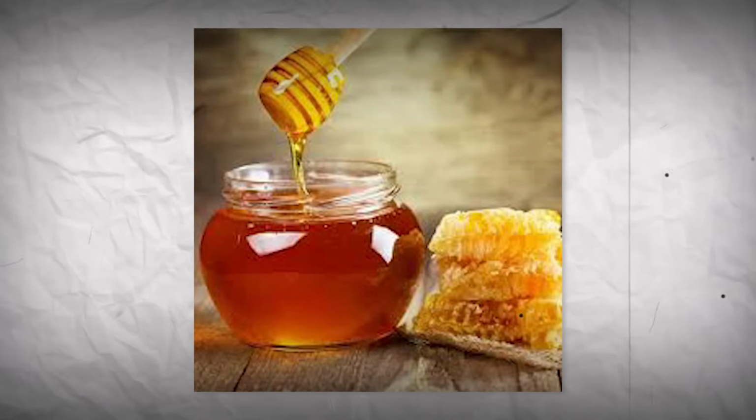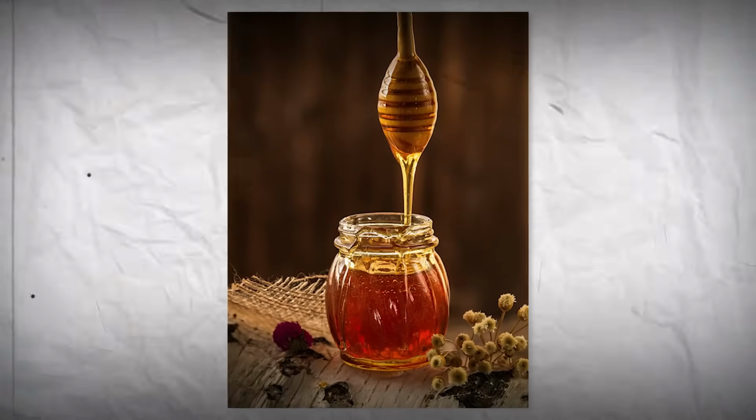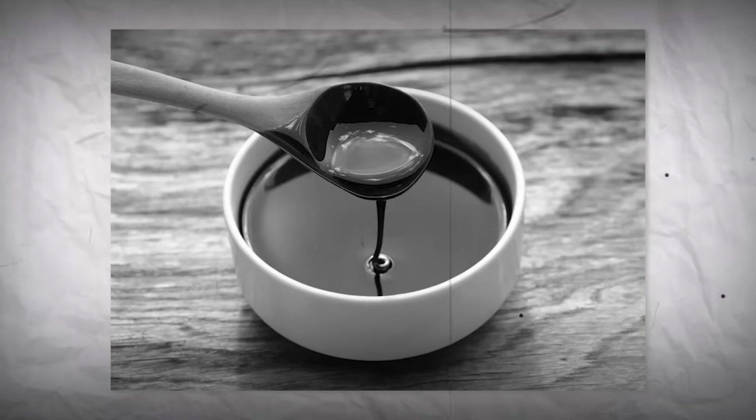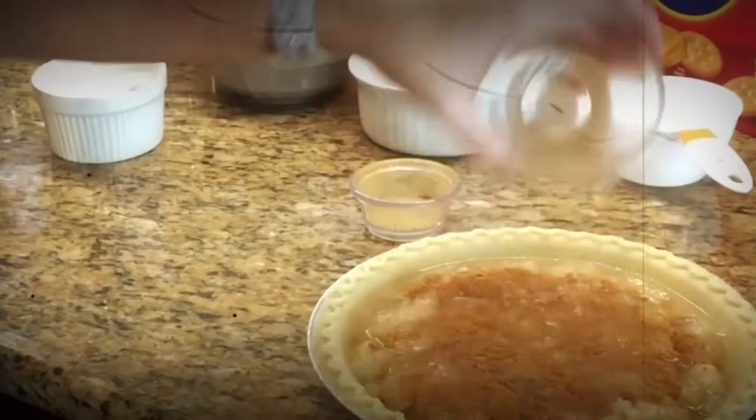One of the most common replacements was honey. It was easier to find, lasted a long time, and worked in everything from baking to tea. If honey wasn't an option, people used molasses, which not only sweetened food, but also added a rich, deep flavor.